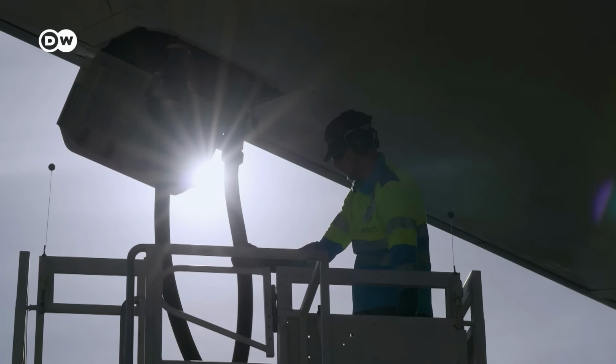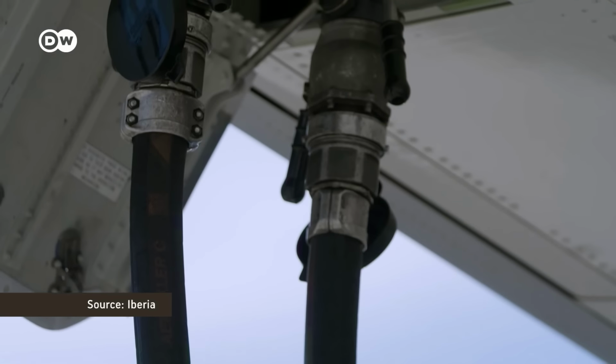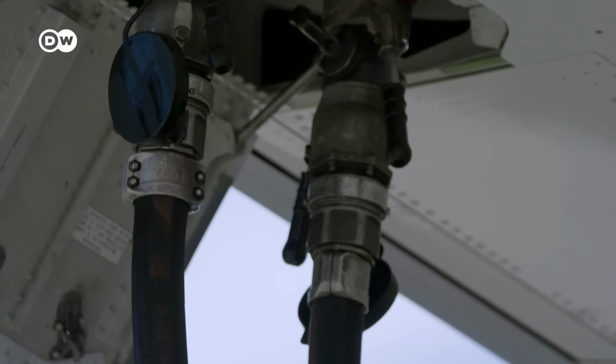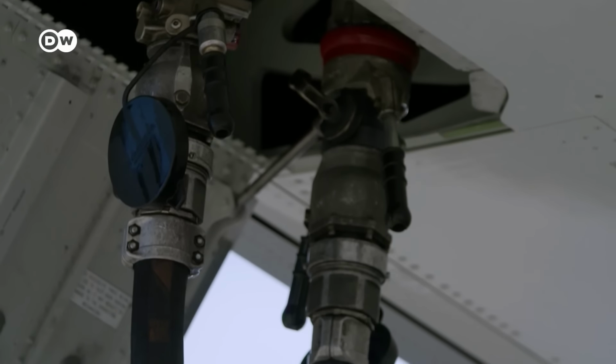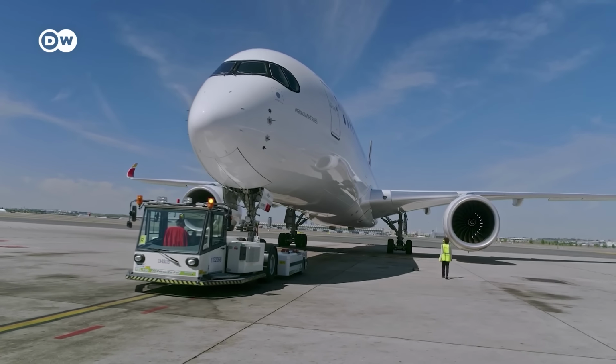Another driving force behind the development is the EU. It stipulates that aircraft must be fueled with 2% sustainable aviation fuel, 6% by 2030, and by 2050, that figure should rise to 70%.